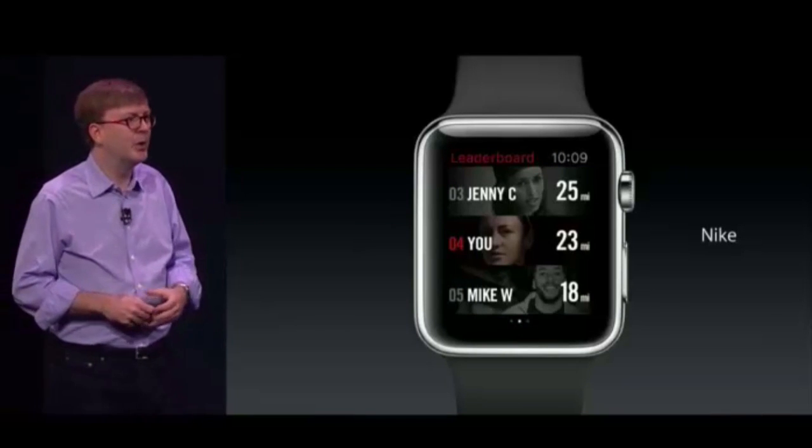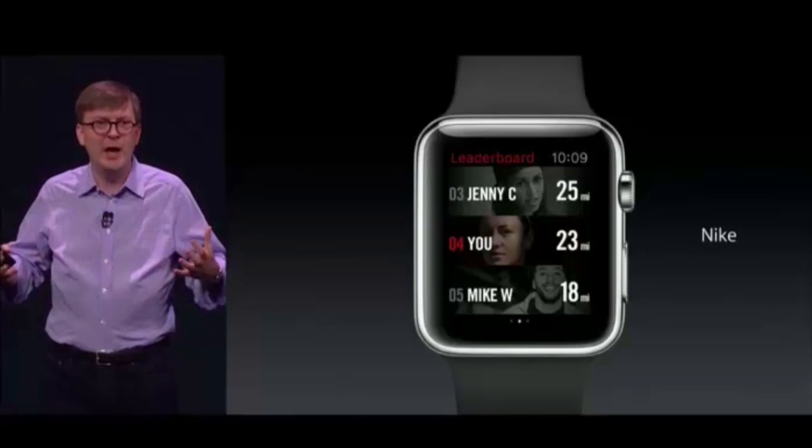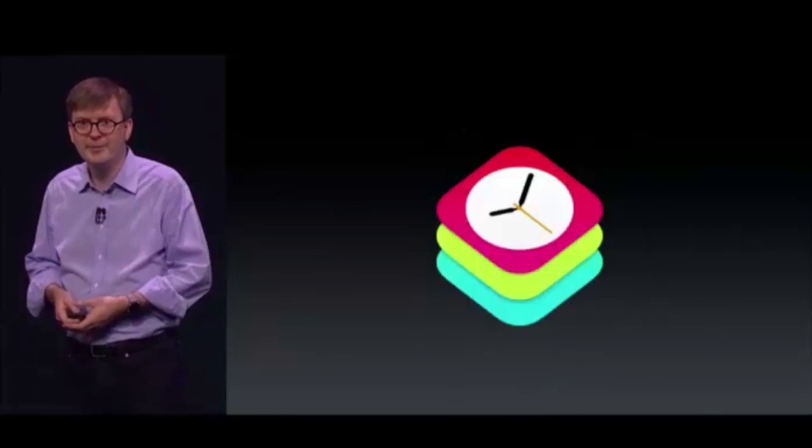With the Nike app, you can challenge your friends to go for a run. These are just some of the examples of the great apps that are already underway for Apple Watch, and we just can't wait to see what developers are going to create in this great new platform. Thank you very much.